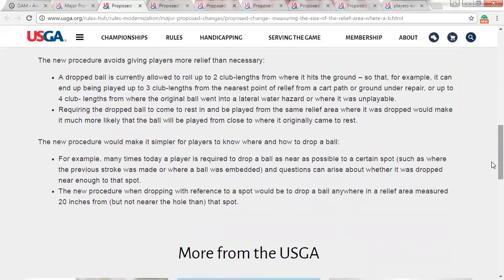For example, many times today, a player is required to drop a ball as near as possible to a certain spot, such as where the previous stroke was made or where a ball was embedded. And questions can arise whether it was dropped near enough to that spot. The new procedure when dropping with reference to a spot would be to drop a ball anywhere in the relief area measured 20 inches from, but not nearer to the hole than, that spot.